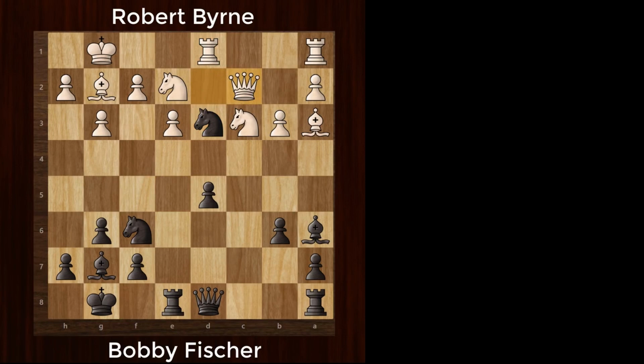And now, guess what Fischer plays here? He goes for the knight sacrifice by taking on f2. See, I was talking about this square earlier, and now we have the knight there.